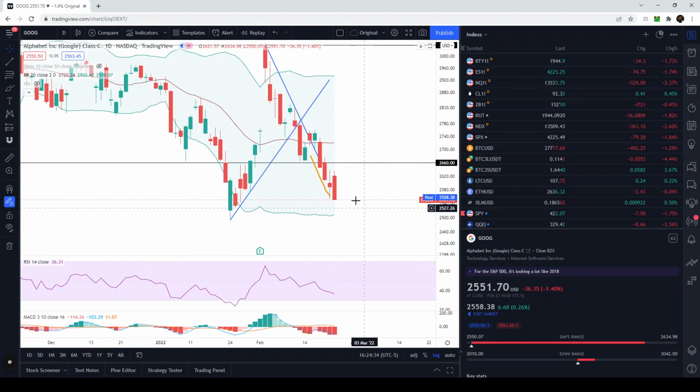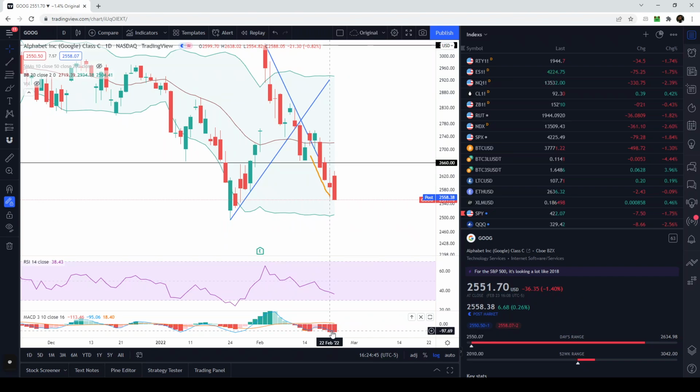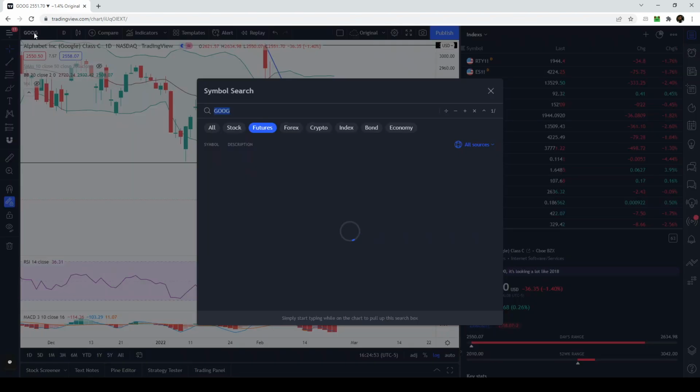Google, not so much. Google is trading in a bit of a range. The RSI is not as bearish, and the MACD is also not showing as much weakness. So Google isn't really showing that much weakness, which is why I think there is still more downside room.